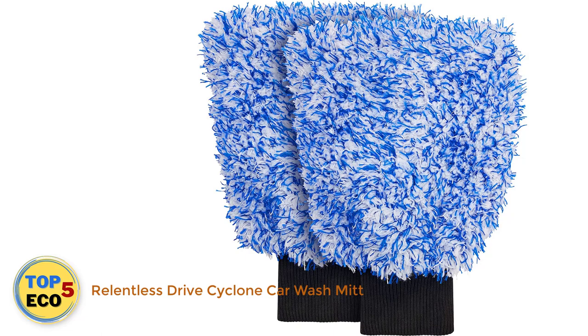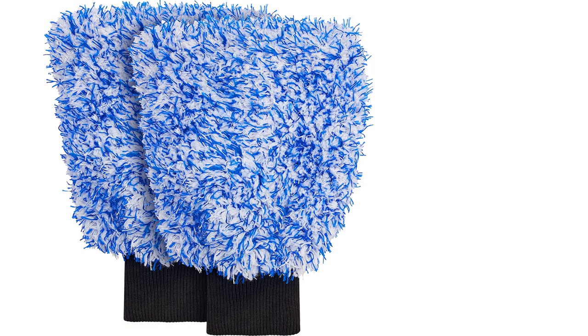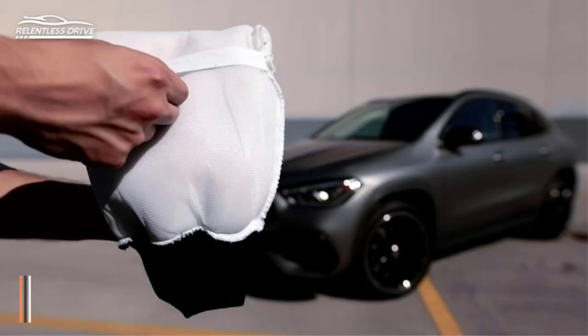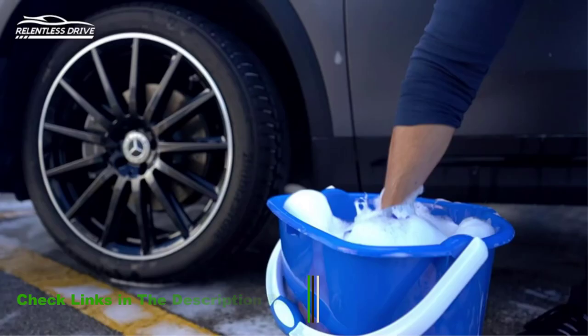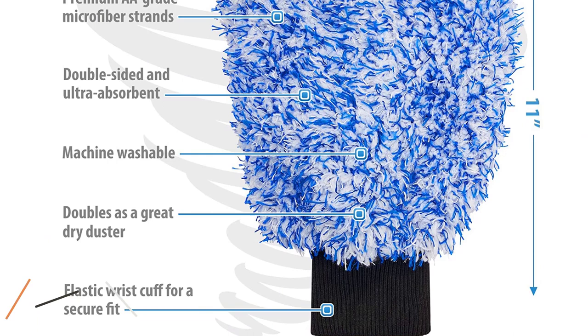Number 5. Relentless Drive Cyclone Car Wash Mitt. Here's another high-value product to make washing your vehicle more enjoyable. A 2-pack of Relentless Drive Cyclone Car Wash Mitts. While this kit is not quite as affordable as some of our other budget recommendations, it's an appealing alternative for its thoughtful design. Relentless Drive uses thousands of fine microfiber strands, so you can expect this mitt to hold 7 times its weight in soapy water for efficient washing.